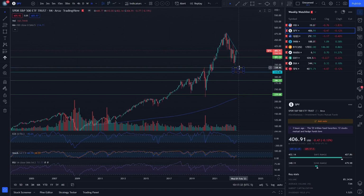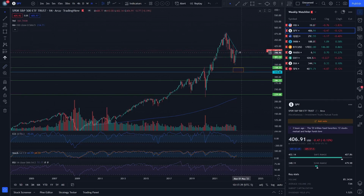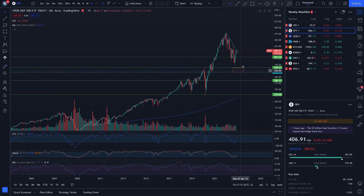Imagine buying 3-month calls right here and getting to ride that move. That's stress-free living right there. Keep in mind, say you 3x your money on this move, even though we'll probably be doing some more. Let's say you 3x your money, and you turned $10,000 into $30,000. Well, now $30,000 turns into close to $100,000 just on that rip, just by buying those 3-month contracts and literally sitting on your hands doing absolutely nothing.